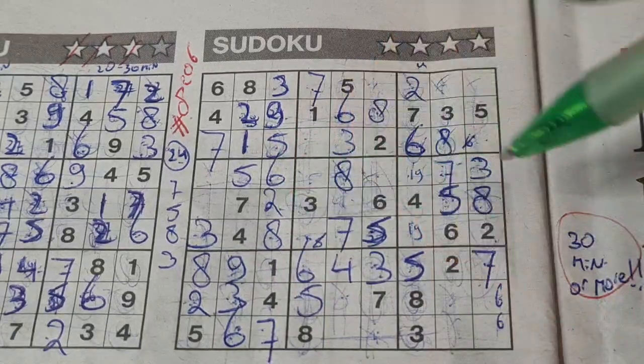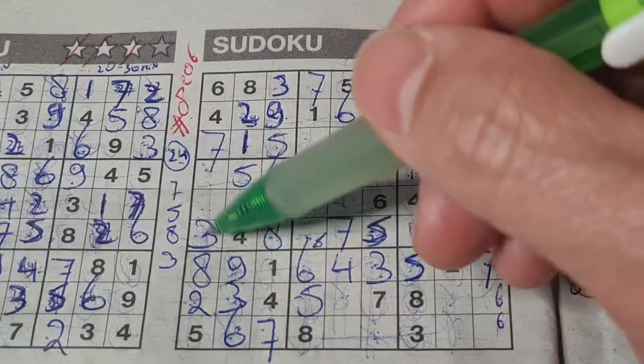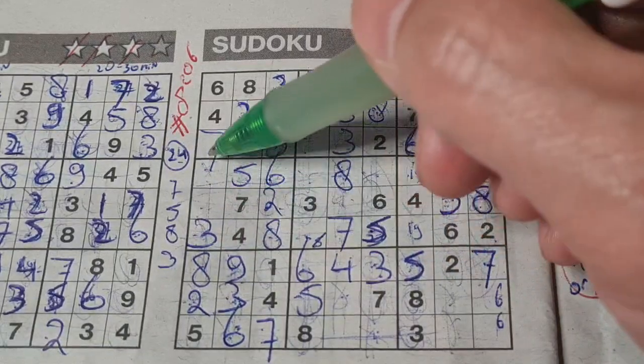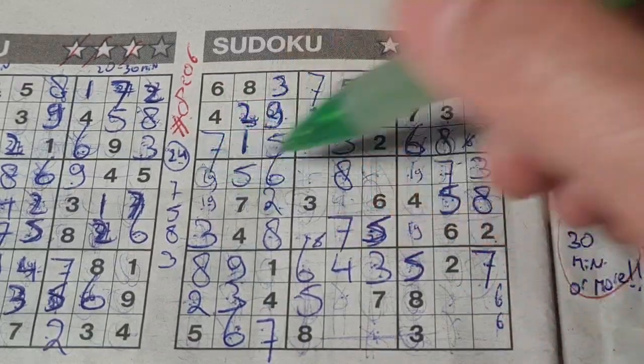The 2 is missing. Two numbers left in this big square. Four numbers: the 1 is missing. The 2, the 3, the 4, the 5, the 6, the 7, the 8, 9 is missing. 1 and a 9. Let me mark those two boxes. Here we have a pair, 1 and a 9.